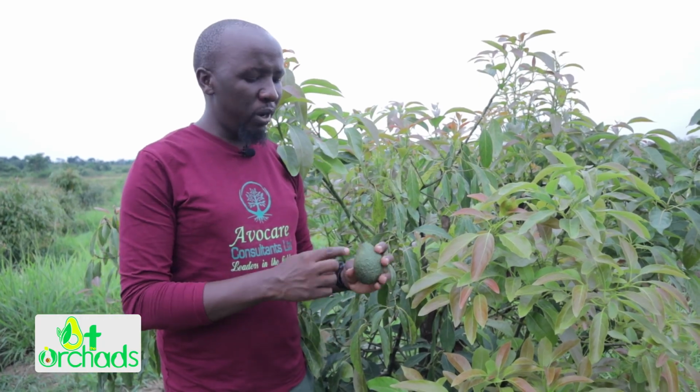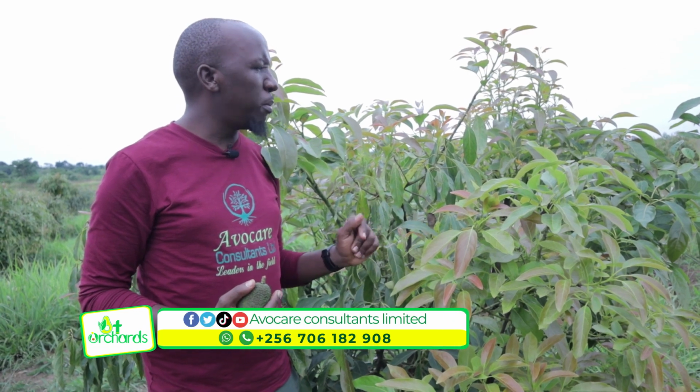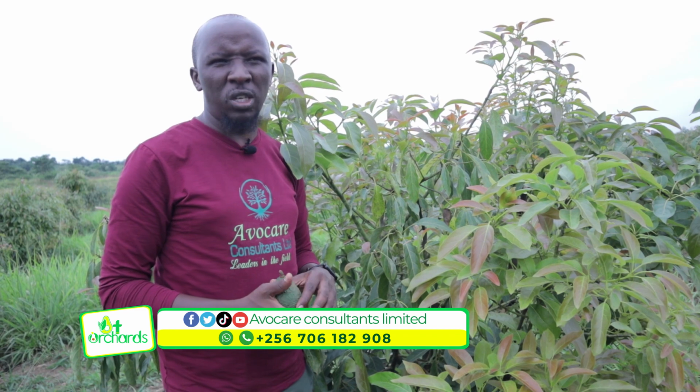You'll need zinc to prevent cracking. These fruits reach a point where they crack. You need some other nutrients. You need sulfur. You need potassium. You need silicon. There are a lot of things you need on this tree.